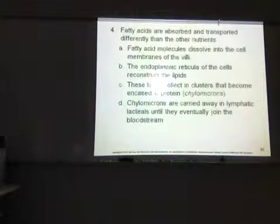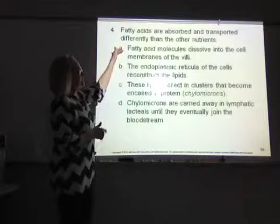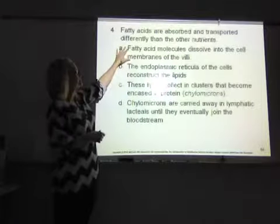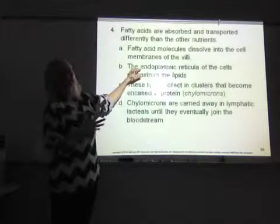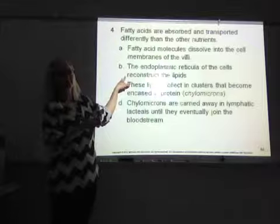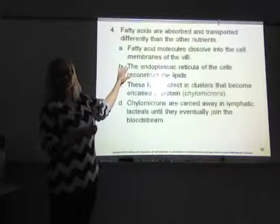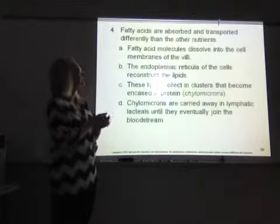Fatty acids are absorbed differently than other nutrients. Fatty acids actually dissolve into the membrane of the villi. And besides that, a lot of your cell membranes are going to have fat in them anyway. The endoplasmic reticulum of the cells is going to then rebuild the lipids. So here they are dissolved. They're as small as they get. Once they reach the endoplasmic reticulum, they're going to be reconstructed into a larger fatty substance.